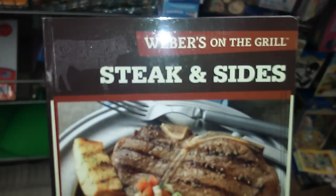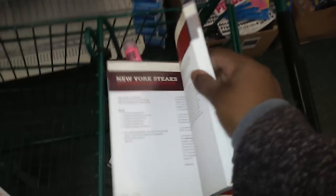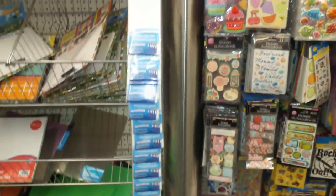Then they have this one, which is steaks inside. I'm gonna pass on this because a lot of the recipes in here, even though you could do yours a little bit well done, which I would do, that's how I would cook mine. See, a lot of them is pink. And I'll see what else I see before I walk out of here real quick.